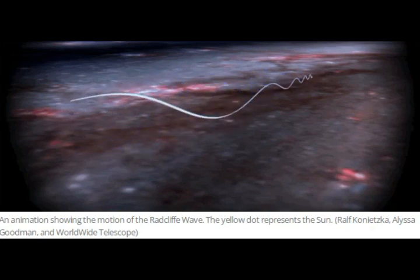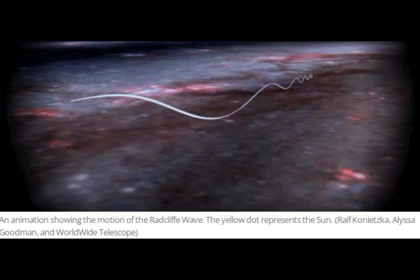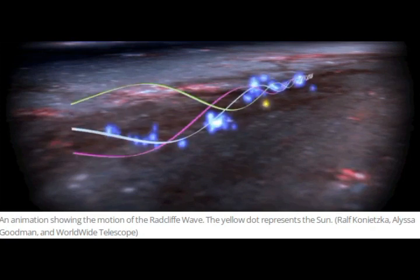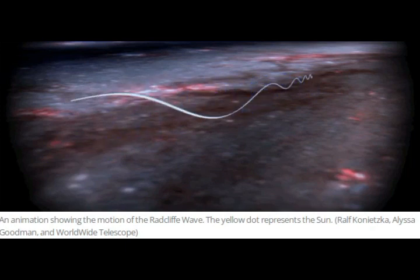But a team of scientists led by astrophysicist Ralf Konietzka of Harvard University has just learned one thing. Like many objects in the Milky Way, the Radcliffe Wave is in motion. And not just an orbital motion around the galactic center. The Radcliffe Wave is oscillating as a periodic traveling wave.